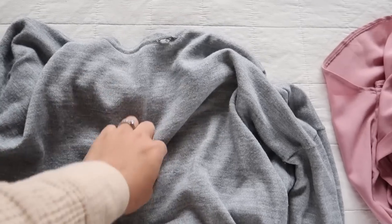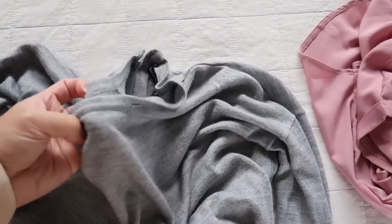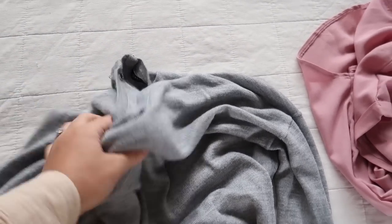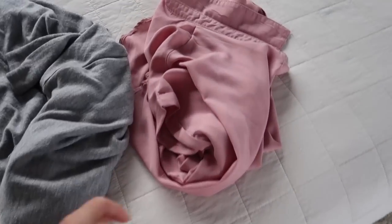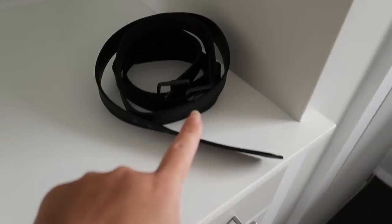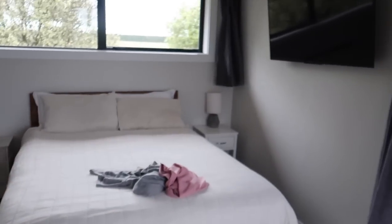I don't know. If I can fix it, then I'll keep it. But if it just looks terrible after I've tried to fix it, then I will get rid of it. So yeah, just those two things, maybe possibly one thing. The 2 belts of Dane's and then this mirror. That's all that's going to be going from our bedroom.